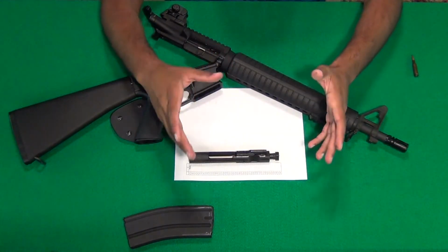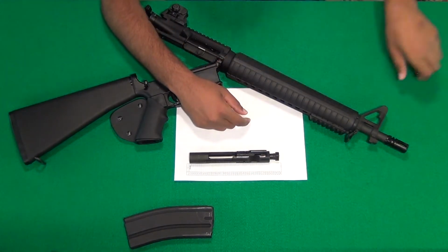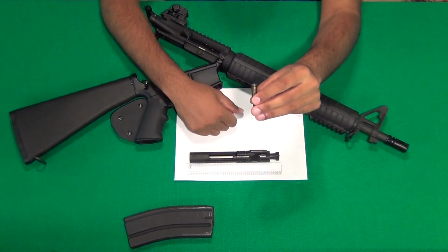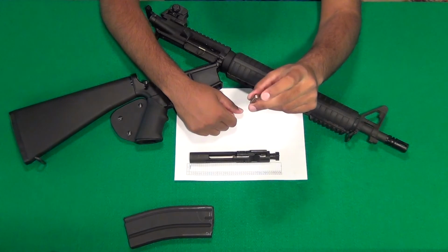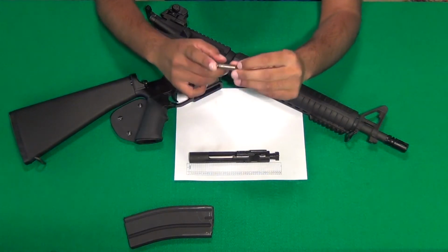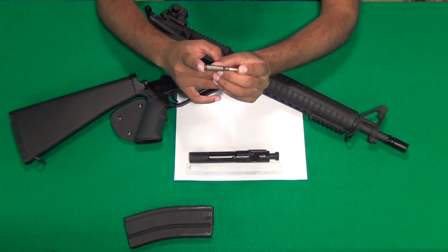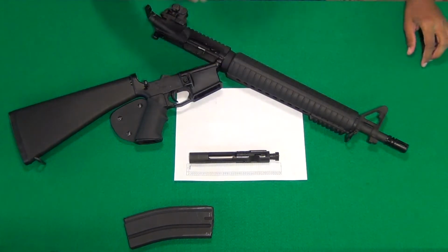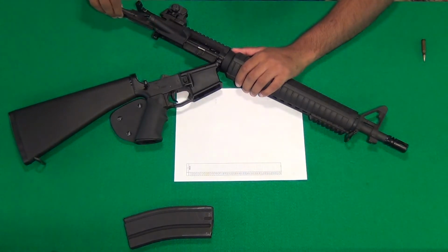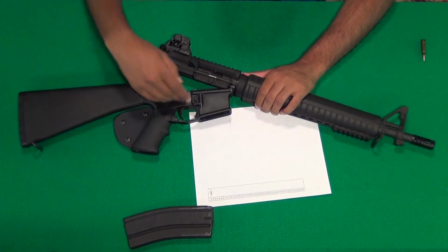It has a kind of different firing pin. The firing pin inside is a little bit longer, so it protrudes a little bit further to detonate these military style primers, the Berdan ones, which are a little bit tougher to strike. So a standard AR-15 firing pin may not detonate these reliably. So Model 1 sells a special firing pin to fix that problem.